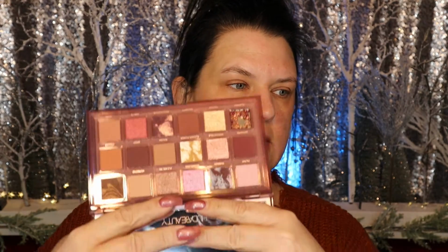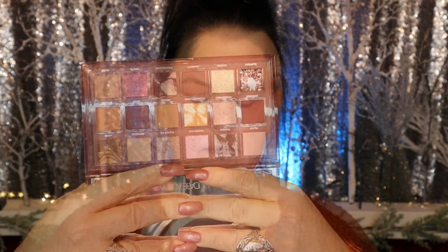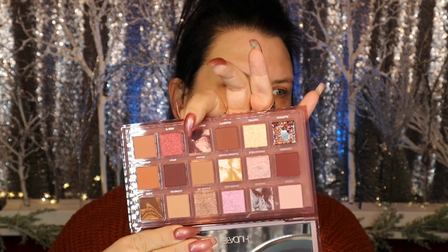This is what she looks like. It's really pretty and everything. It's very Huda. It's very warm. It's very pink. It's very brown. There are four of the sort of marbled shadows in here, so I don't know what those are supposed to look like.